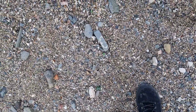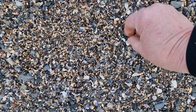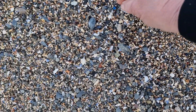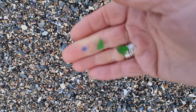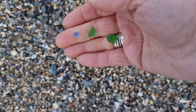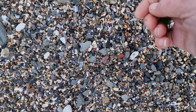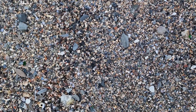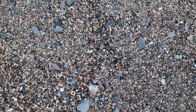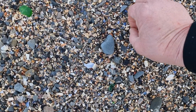It's a great find. There's another, a tiny bit of blue. Oh, look at you. So tiny. That's so beautiful. Oh, it's so light that it's blown away. Lovely. Look at that. You can see why I've said blue just jumps off the beach out there a little bit. It's deep, deep cobalt.